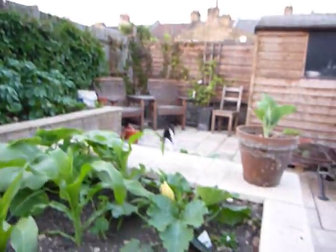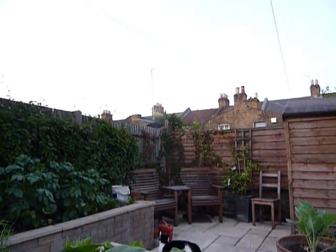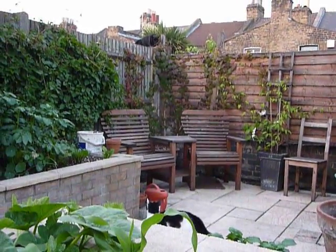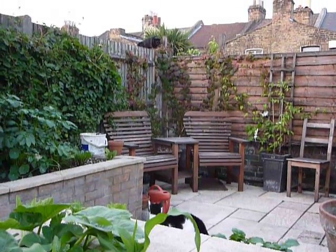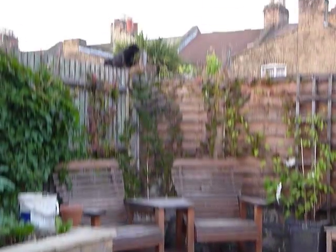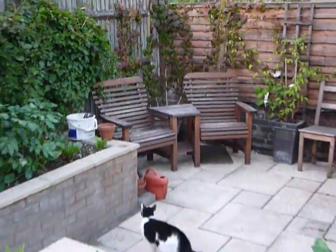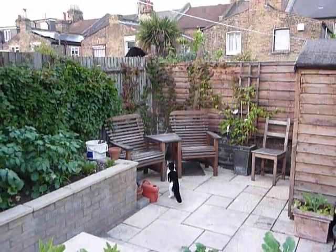Oh, cat battle just happened. Well, that was dramatic, wasn't it? Oh, look. Interloper. Should we just leave them to it? They'll just stare at each other for ages. That sounded a bit terrifying. Yeah, that's right. Back away.